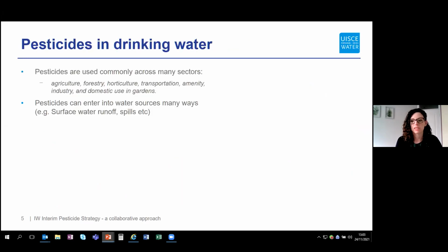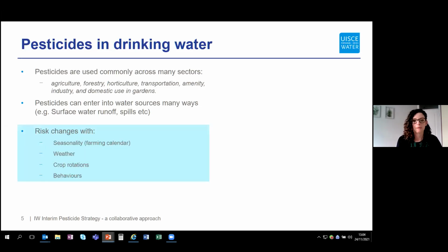So pesticides is a broad term used to cover different pest control agents, including herbicides, fungicides, insecticides, and rodenticides. And pesticides are commonly used across many sectors, including agriculture, forestry, horticulture, transportation, amenity industry, and even domestic use in gardens. And there are many sources or routes for pesticides to get into water sources, including surface water runoff from the land and accidental spills. And these risks change with seasonality, weather patterns, crop rotations, and behaviours on the usage.